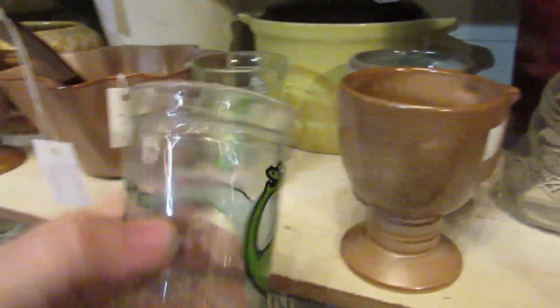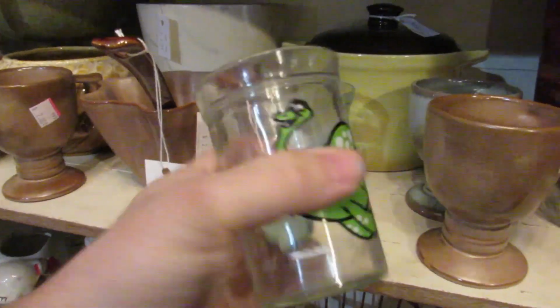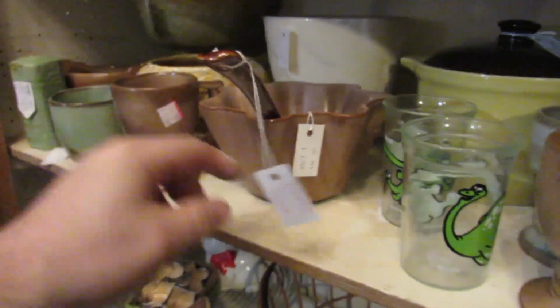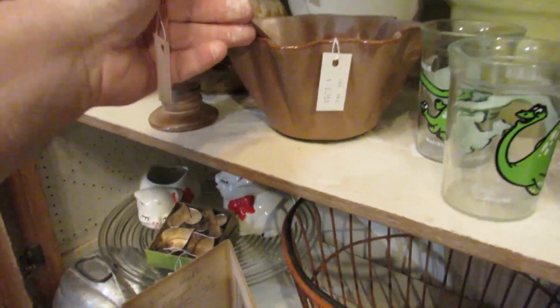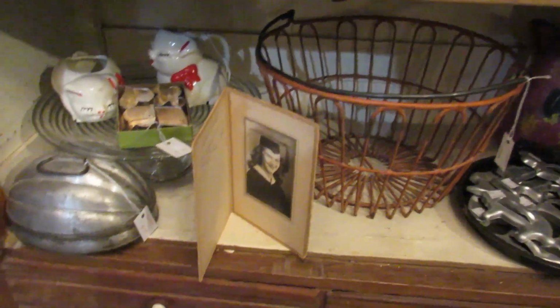I've got a couple of these little Brontosaurus, these little Welch's fruit juice, little grape juice glasses, and I've got $2 a piece on those little guys. Some more Franciscan. I've got that little piece there for like $2.75, $2.50 for the little dipper. If you notice, the prices in my store are absolutely cheap. Most of this stuff I don't price too high because it's just so prevalent in my area.